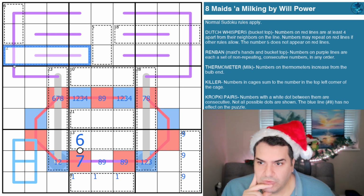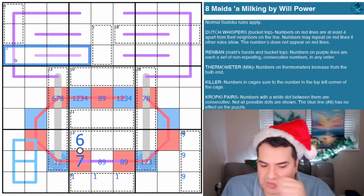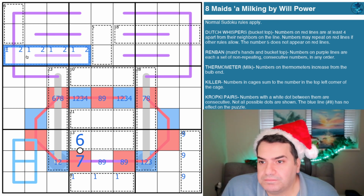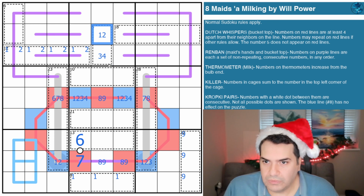Am I right in saying that? Is the question. Because 1, 3, 4, 5 is 13. So yeah, it has to have a 1 and a 2. On a Renban as well. And the 1 and 2 see this cell. So this is the 3, 4. This is the 1, 2.